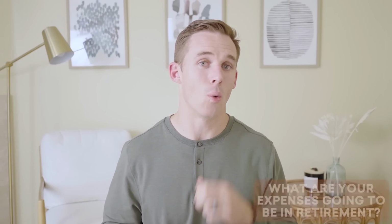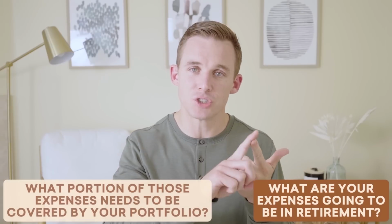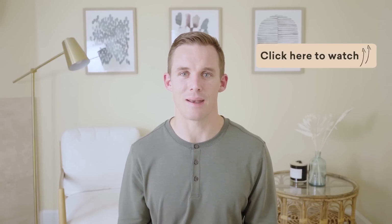So those are some of the details to be aware of. But if you go back to those two key pieces of information that we looked at, one, what are your living expenses in retirement? And two, how much of those living expenses need to come from your portfolio, you're going to be most of the way there. Now, if you go through that exercise and you say, yeah, I'm feeling pretty good about my ability to retire, well, then be sure to check out this video here, where I walk you through the 5 reasons that it might be time to retire right now.